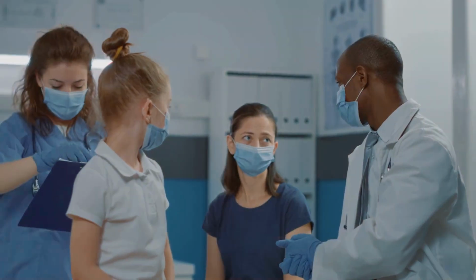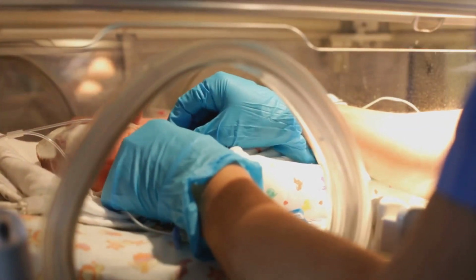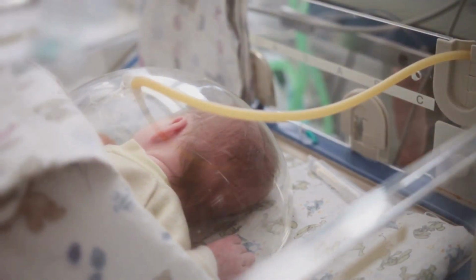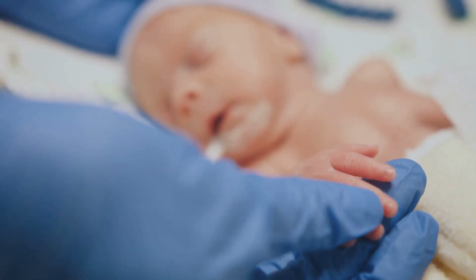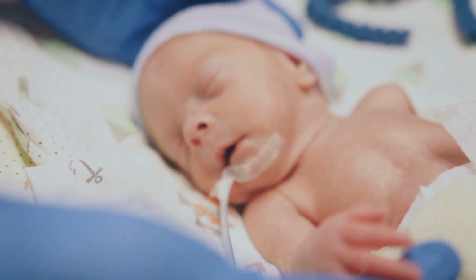Lastly, the risk of preterm birth is higher in women with sickle cell disease. Preterm babies may need special care in the neonatal intensive care unit, or NICU. To prepare for this possibility, it's beneficial to discuss this with your healthcare team beforehand and familiarize yourself with the NICU facilities at your chosen hospital.